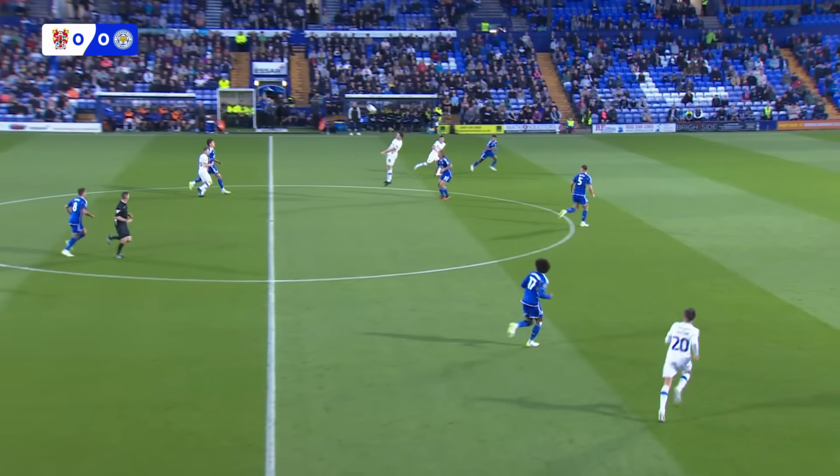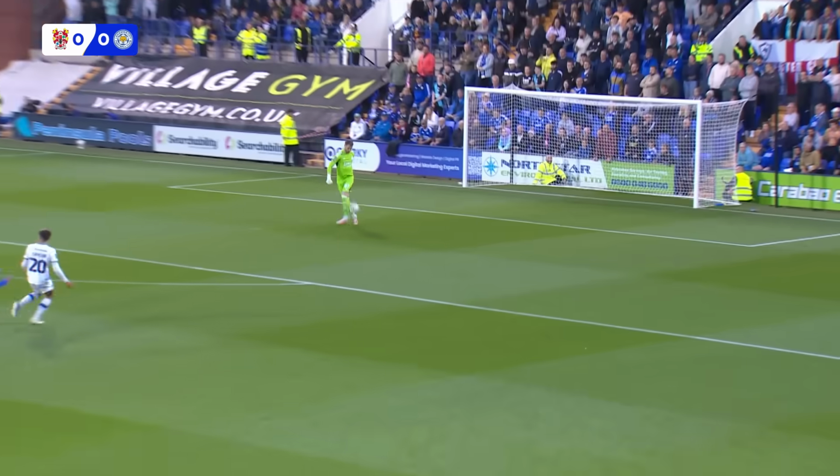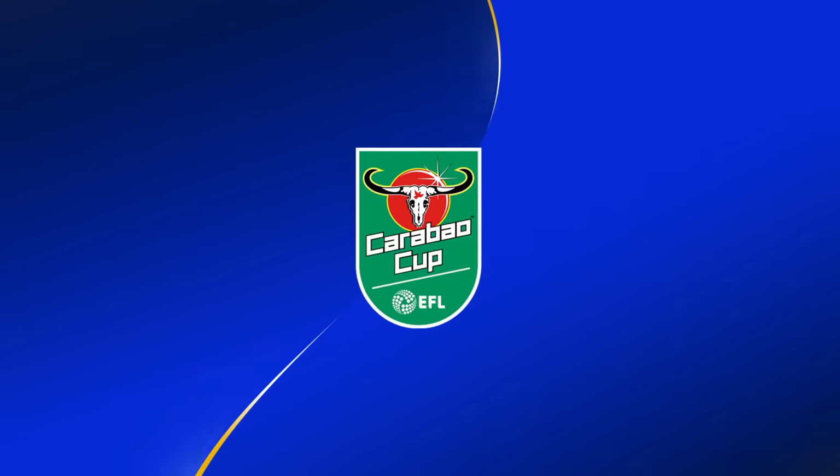Yeah, clever little flick on, wasn't it, from Jennings to find Hawkes, and he's tried to go for the big lob from about 25-30 yards out.